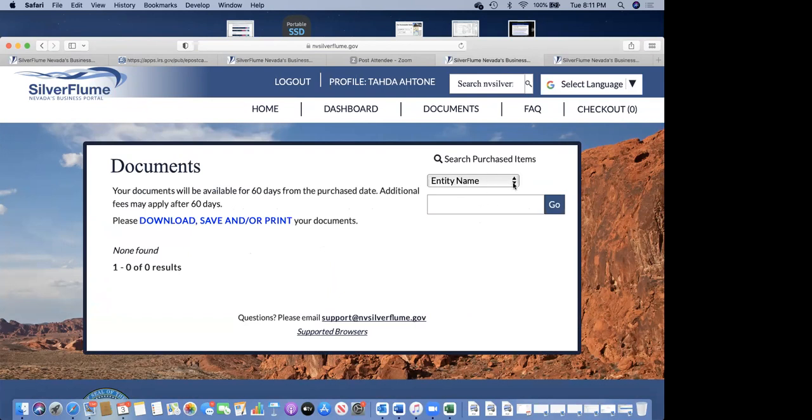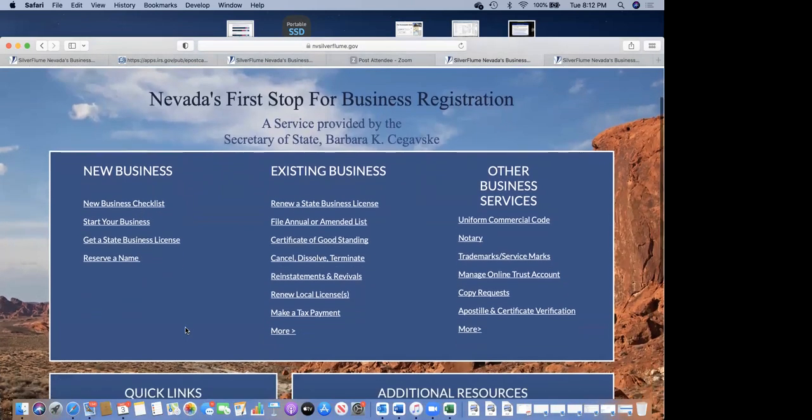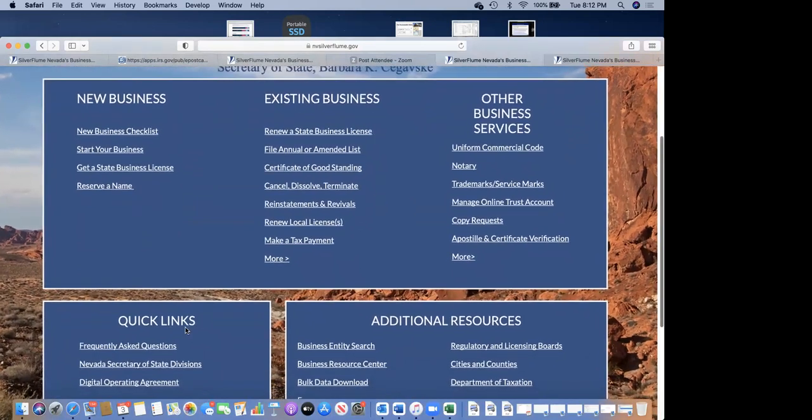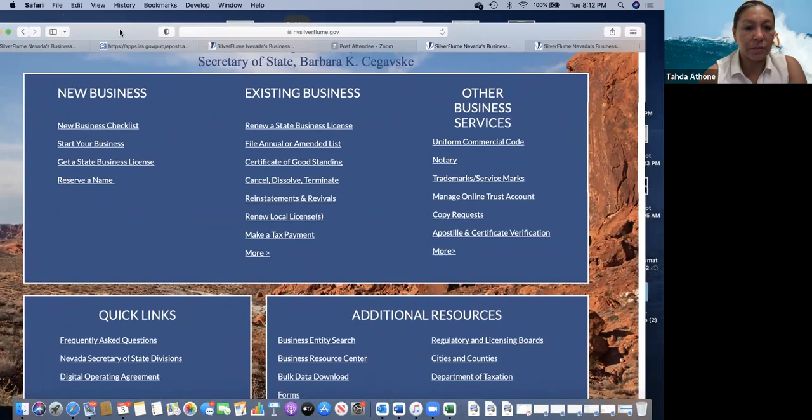That's weird. What am I missing here? Let's see. Okay, so now I need to get my activation email. Okay, and while you're doing that, I'm just going to go over some of these other things.